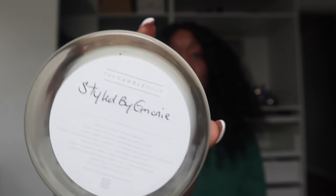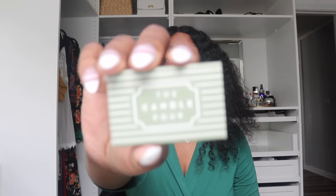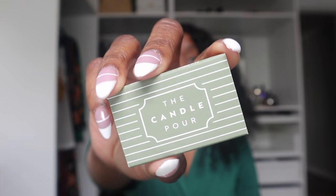And then also, guys, at the bottom, they have you sign your name. So I went ahead and just put Style by Imani. So I did put that in there. And then they also give you these really cute candle pour matches to go with your candle. So I thought this was really cute. And the scents that I did, I think, were cashmere, white tea, and yeah, it smells so good.